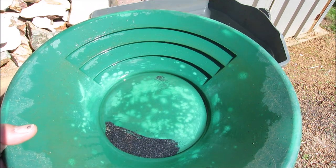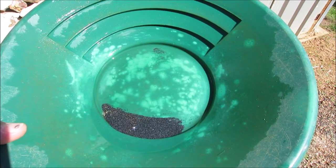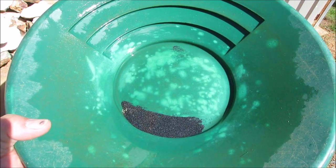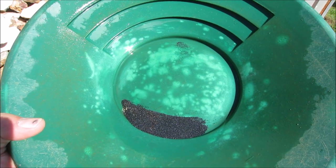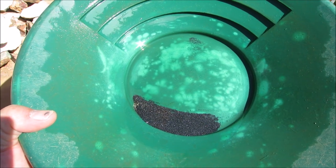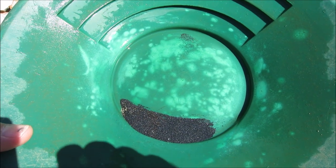Okay, I'll keep that little bit that's there. I'll put it into another container. And some of these garnets I might even just run the microscope over them, just show you the garnets. Oh sorry, not garnets, I think they're zircons. Okay guys, I'll get back to you with another pan.